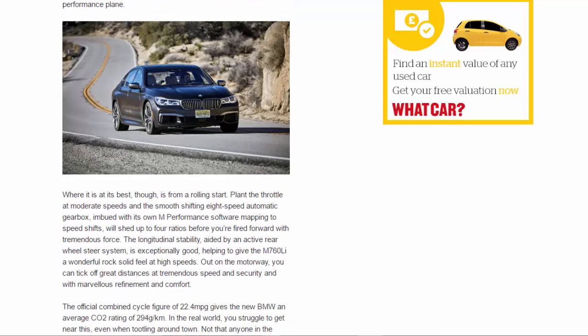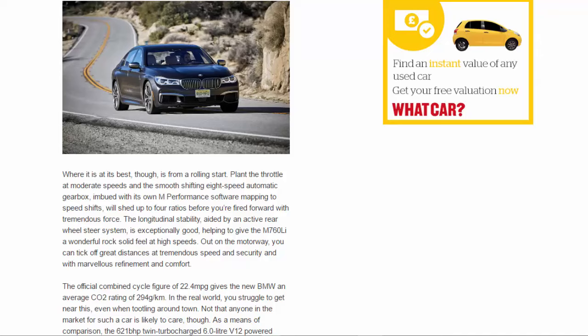Where it is at its best, though, is from a rolling start. Plant the throttle at moderate speeds and the smooth shifting 8-speed automatic gearbox, imbued with its own M-Performance software mapping to speed shifts, will shed up to 4 ratios before you're fired forward with tremendous force. The longitudinal stability, aided by an active rear-wheel steer system, is exceptionally good, helping to give the M760Li a wonderful rock-solid feel at high speeds.